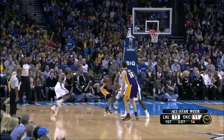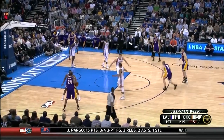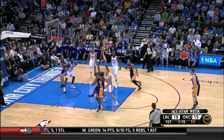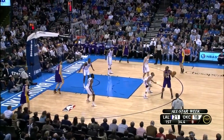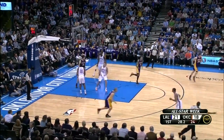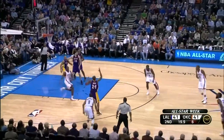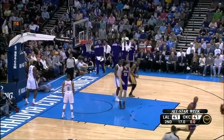Rotation of the backups, which has gotten under the skin of some of the players. Lakers delighted to see Blake back, and after struggling for the first 5 games, starting to get in form again. Bryant with a terrific move. Trapped. 7 on the shot clock. Kobe Bryant with a 2. In a 41-41 game, and a block by Ibaka there. Bryant gets it back, and Pau Gasol slams it through.